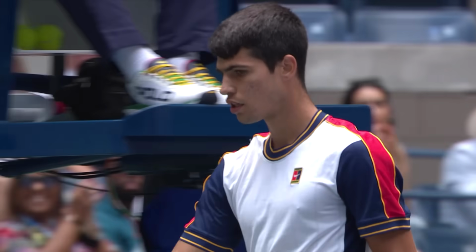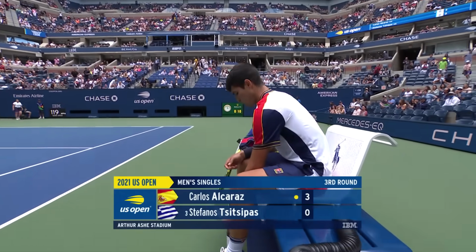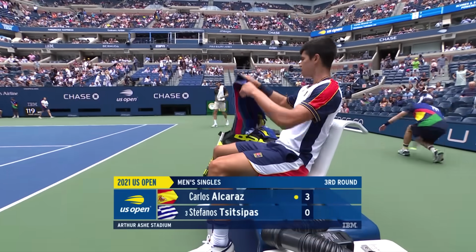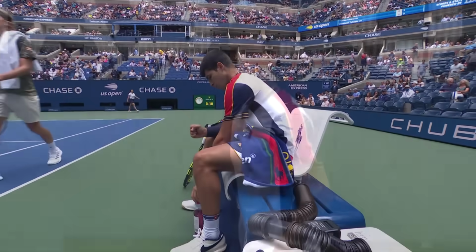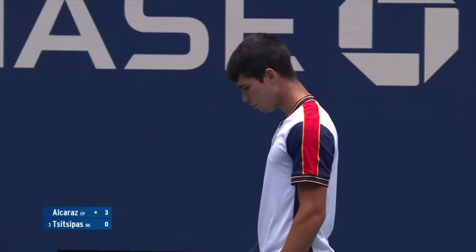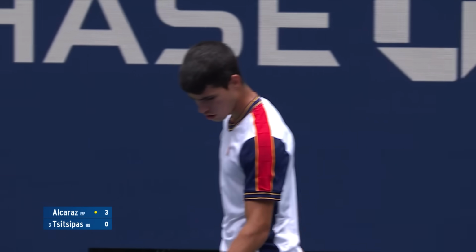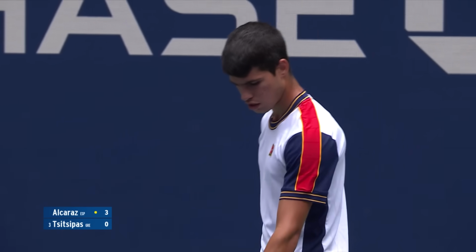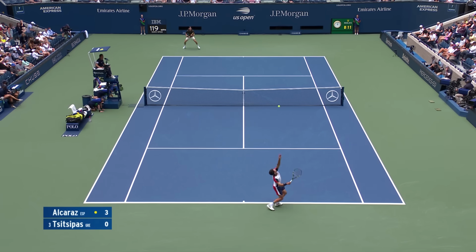Hasn't he settled so quickly? No reaction from JCF. Double break already. Alcaraz leads by 3 games to love in the first set. Well, it's been quite incredible, the opening 3 games from the 18-year-old. Double break and a 3-love lead.